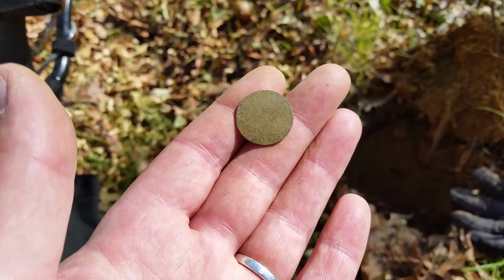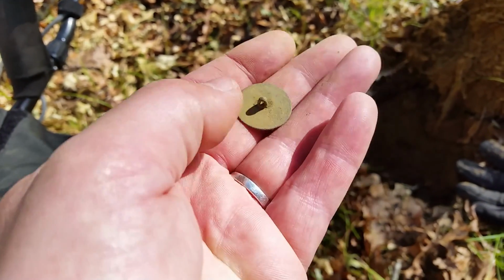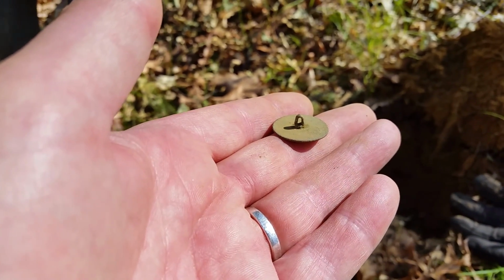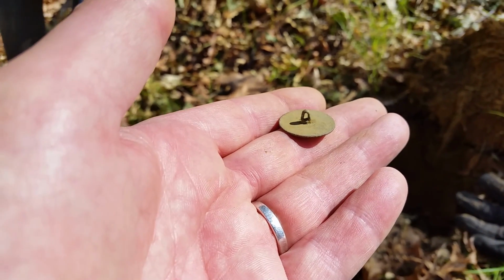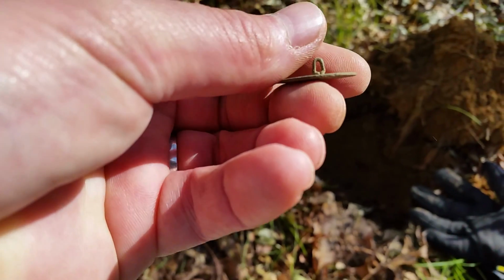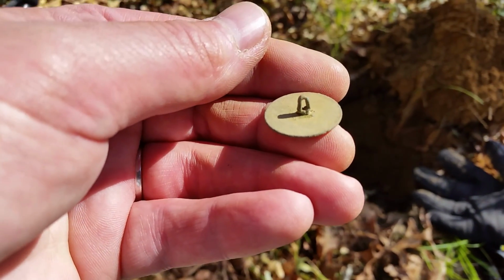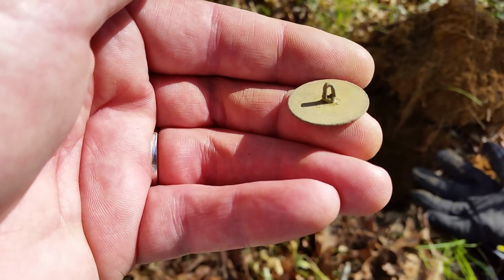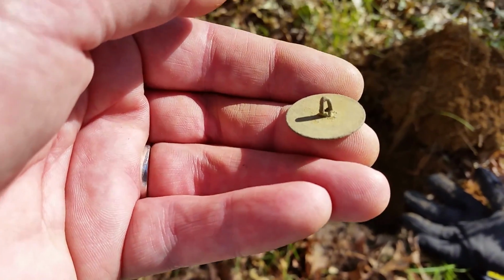Right on the heels of that lovely piece of pewter or lead I dug, I got a button. Can't tell if the shank has been bent like that or that's just the way it is. Huh. Interesting. Well, you have a little better luck. We've only been here about 10-15 minutes and I'm doing a little better than I did at the last site. Alright, we got a little something better this time. I was hoping it was going to be something a little better, but I got myself a nice dandy button.